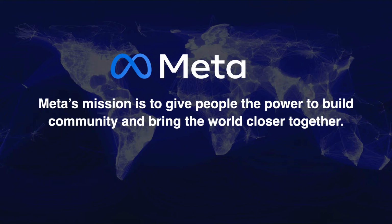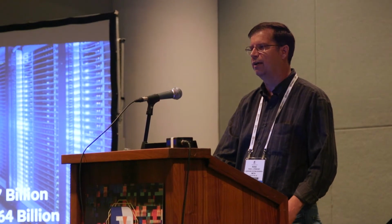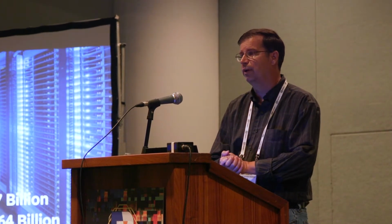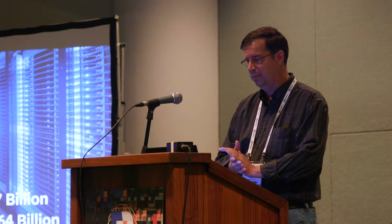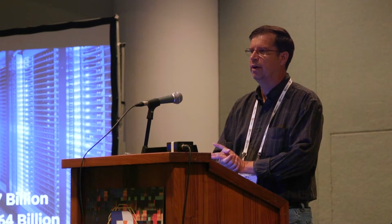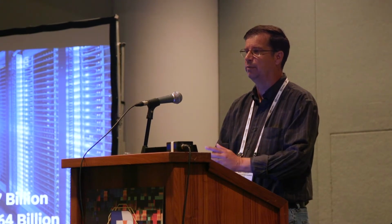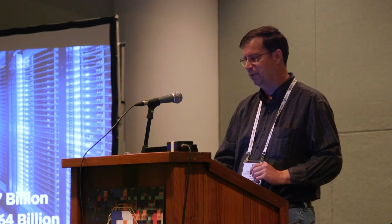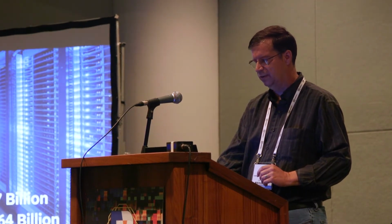Meta's mission is to give people the power to build community and make the world closer together. Here you see one aisle in a data center. For Meta, daily active is 2.8 billion people. Monthly active is 3.6 billion. It's a lot of people. It means there's a lot of hardware. And guess what? Nobody likes to wait. Everyone wants everything to come up instantly on their phone. And so there's a lot of effort put in to make sure that works.